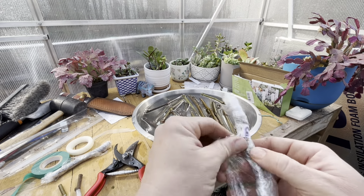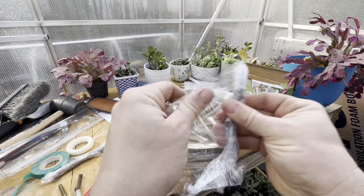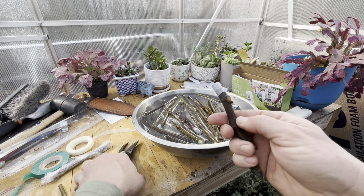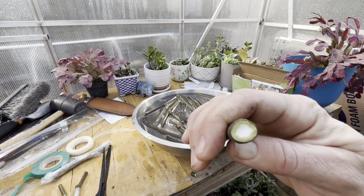I'm glad I'm doing this now because they've been sitting in my fridge for a while. The only one happier than me is my family. Getting their crisper drawer back, maybe. This won't do it, but this will make a dent. Nice green ring there.